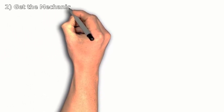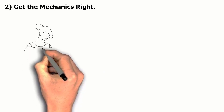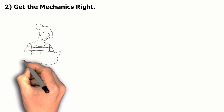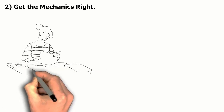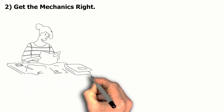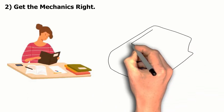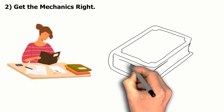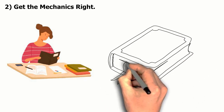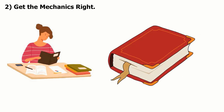2. Get the mechanics right. For in-depth studying, eyes need to move in a disciplined way. Skimming really trains eyes to move without discipline. When you want to study carefully and remember the essence of big blocks of text, the eyes have to snap from one fixation point to the next in left to right sequence. Moreover, the fixations have to no longer be on individual letters or even single words, but instead on numerous words per fixation.